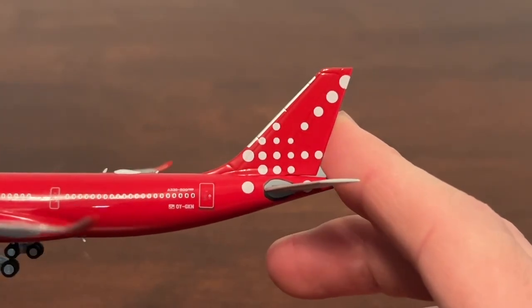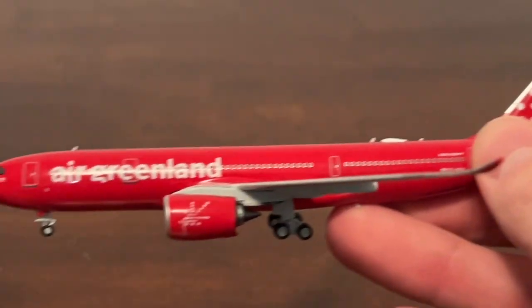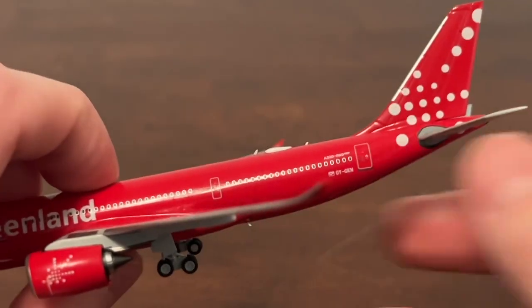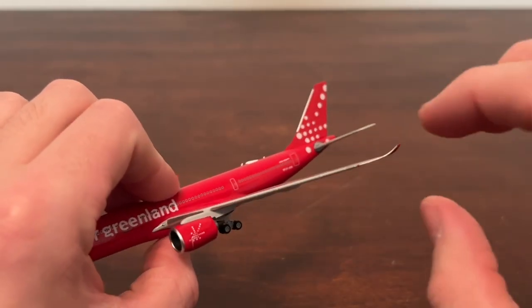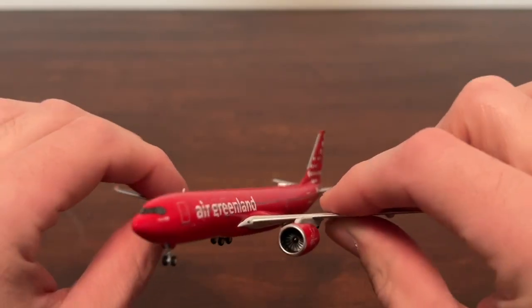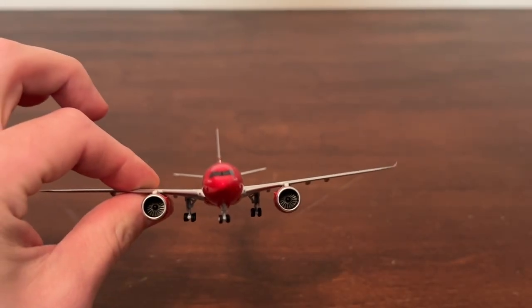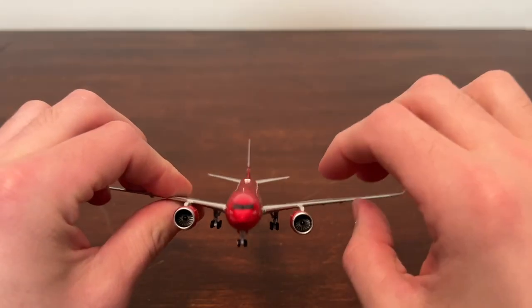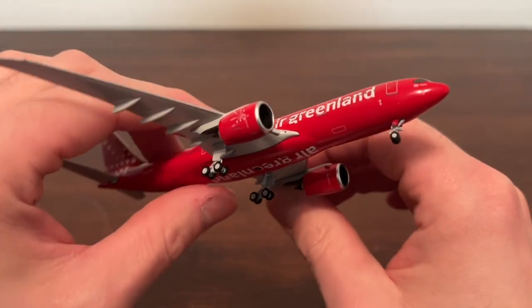And then you get that classic Air Greenland tail. Everything that this has been on, whether it be the Dash 8, the Beechcraft 200s that they have, obviously the 330-200, the 330-800, and at one point when they had the 757s, all sport this livery. So head-on view, looking really phenomenal, no flaws whatsoever.